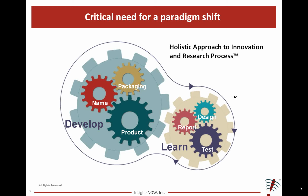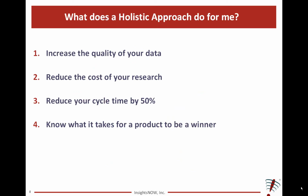And a paradigm shift occurs when you interconnect the left side with the right side. Holistic development on the left enables new and more efficient learning, and holistic research on the right enables new and more efficient development. So this feedback loop turns the whole process. By spinning the gears together, you gain much more rapid development and increase your success rates by making smarter decisions throughout the innovation and development progression.